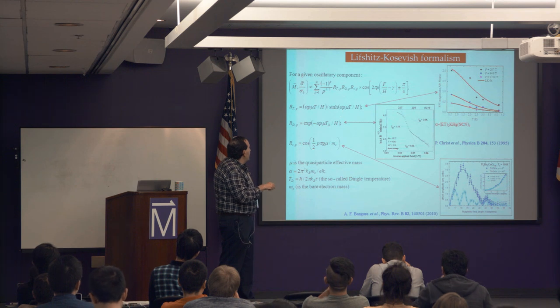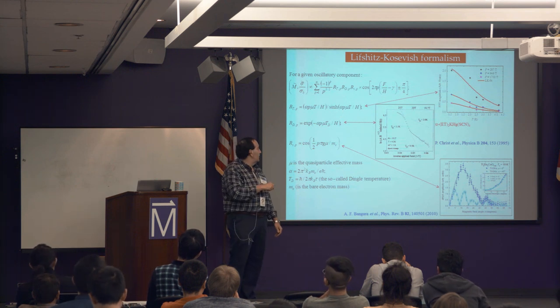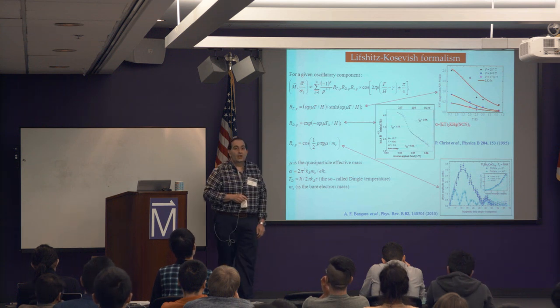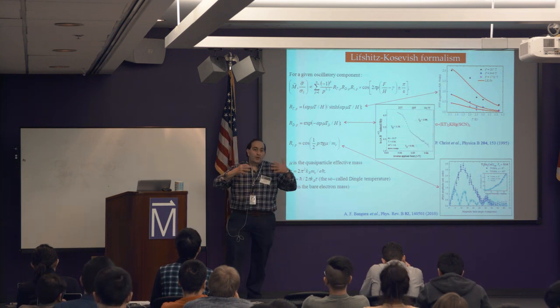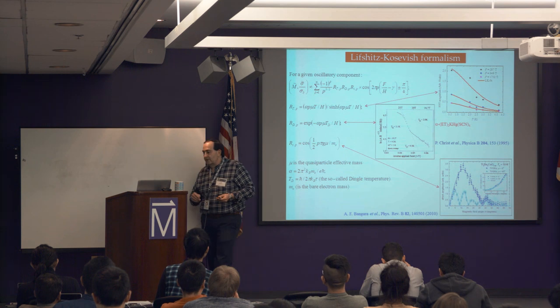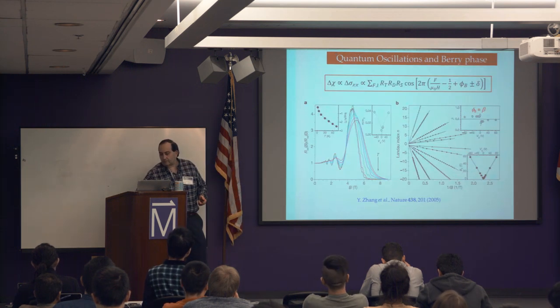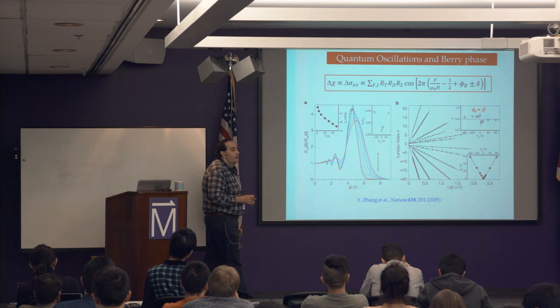You can extract effective masses, you can extract the g-factor. If they're much larger than one, in this case effective mass, and g much larger than two, you know the electronic correlations, spin-orbit coupling, and a couple of other things play an important role in your system. So that's why we do this kind of measurement here. Now, yes?